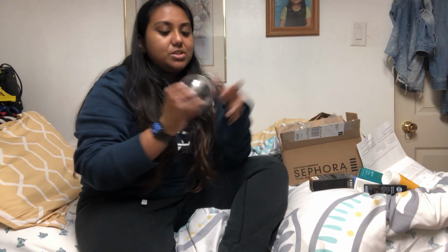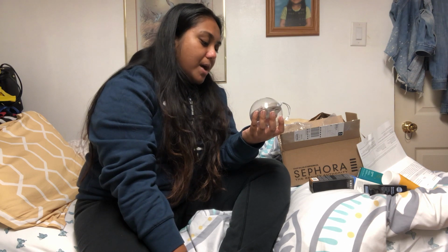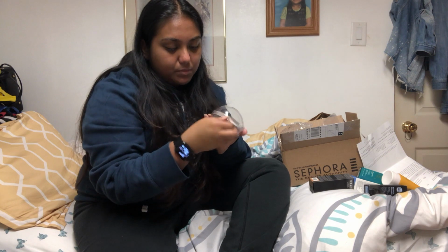Can't remember how much it was. Probably not worth the price, but it's gimmicky and it's cute. So this is the Fenty Beauty 2 Little Mademoiselles. There's just 2 of their mini lipsticks.